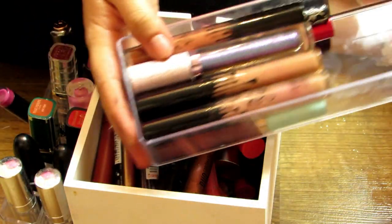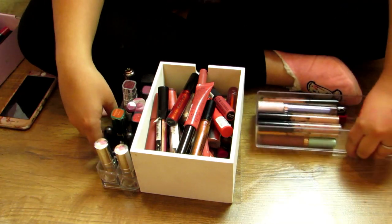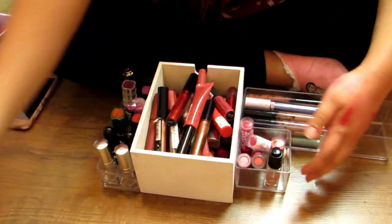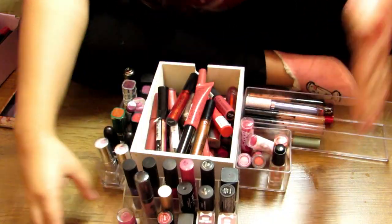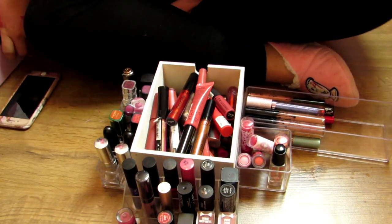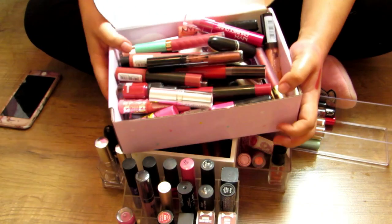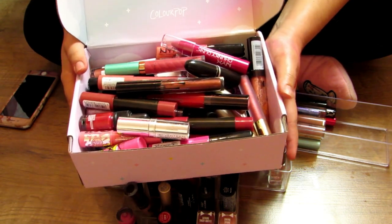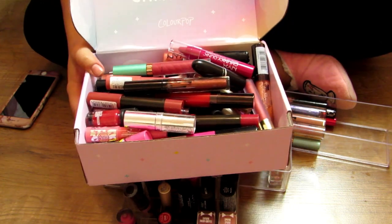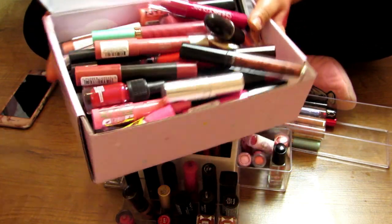So I'm keeping these like... Let me zoom out a bit. These are balms. And this. I am so happy with myself. And I'm getting rid of a whole ColourPop box full of lipsticks. Oh my god, I'm literally so, so proud of myself. Because normally I declutter my collection and I'm like, oh, I'll keep it just in case. But oh my god. My friends better be so proud of me.